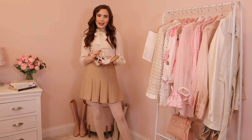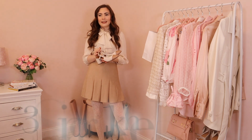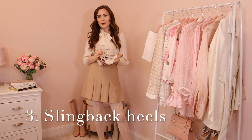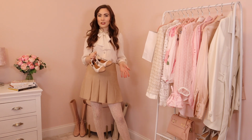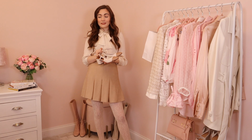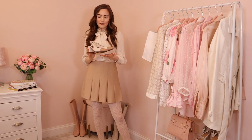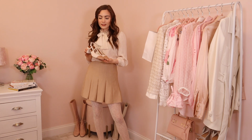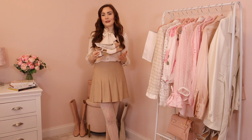So my next spring essential is a pair of closed-toe slingback shoes. Now, boots aren't always appropriate, so I always find a smarter pair of shoes is definitely the more viable option, and I have a few here to show you. There's quite a few options here. My current faves are these ones from Marks and Spencer. Next spring essential is a pair of closed-toe slingback heels.